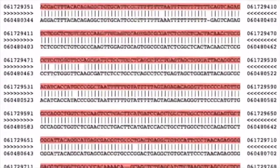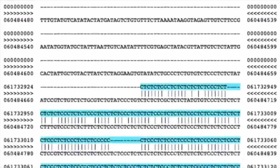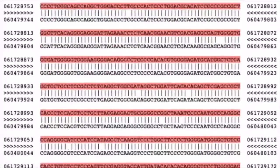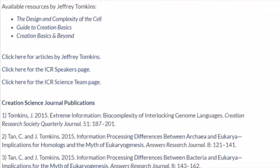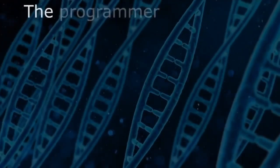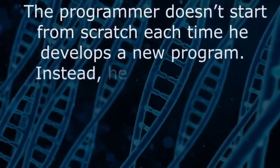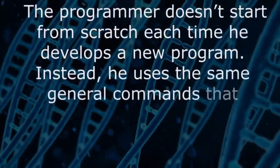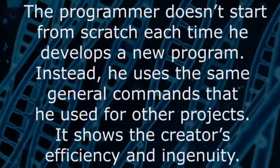The fact that we have sections of DNA that are similar to these creatures only shows that our designer used similar DNA instructions for making similar features and functions. It does not mean that one creature led to the other. Bible-believing geneticist Dr. Jeffrey Tompkins said, "The programmer doesn't start from scratch each time he develops a new program. Instead, he uses the same general command that he used for other projects. It shows the creator's efficiency and ingenuity."